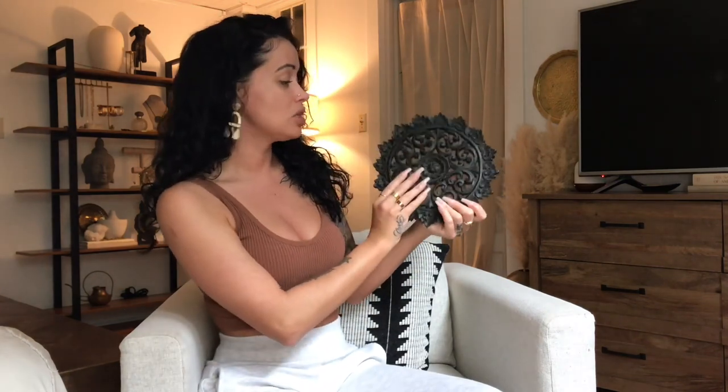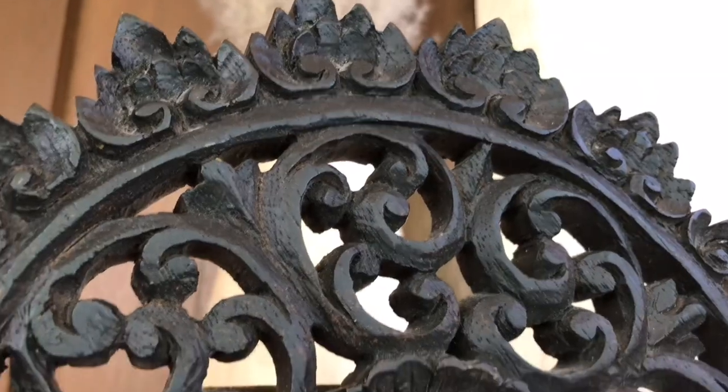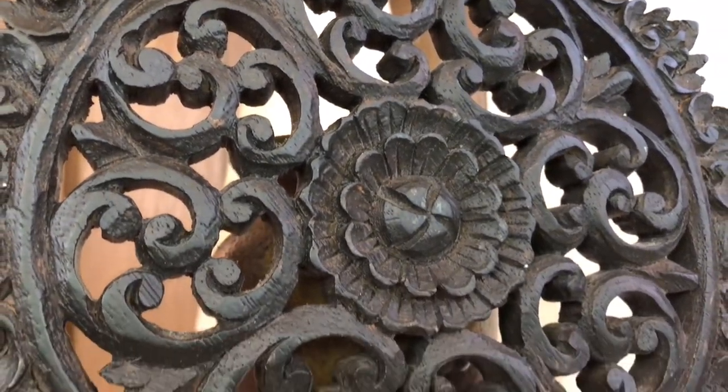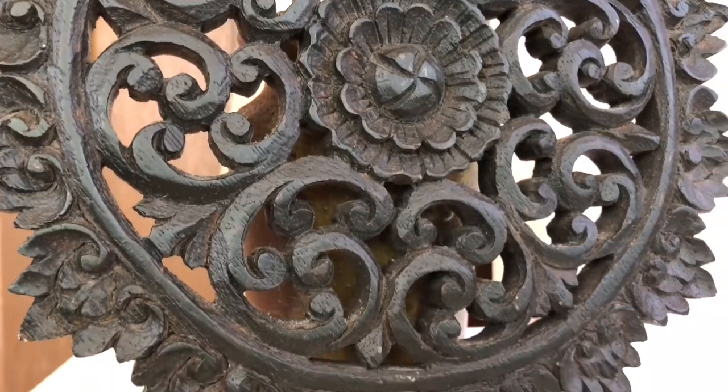All right. What else? Oh, y'all, in love with this. I think I will be keeping this for myself, you guys. If you've seen my thrift hauls in the past, you know I'm very drawn to natural elements, woods, metals, marble, things like that. So when I saw this, I just immediately fell in love with it. This is a hand-carved wood trivet tray. The details on this are absolutely stunning. The color of this, love it. This is actually a really good size as well.